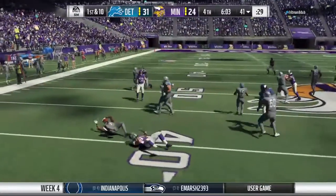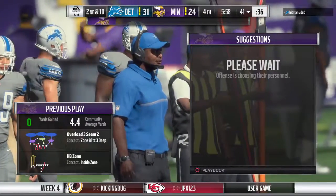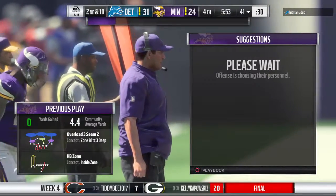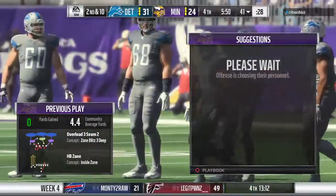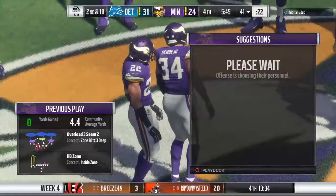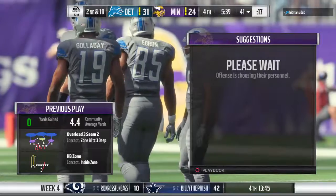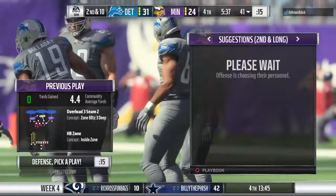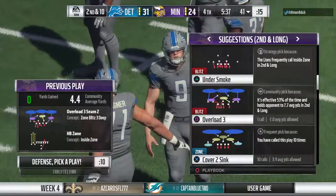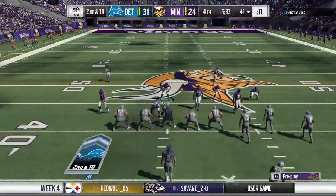And to give this time to the tailback. Looking for a cutback lane, but nothing there as he's met at the line of scrimmage. No gain on the play there. Second down. So they're still at the original line of scrimmage here. Second down and 10.